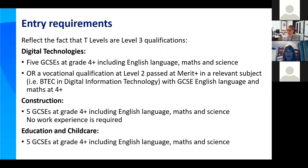For construction, it's 5 GCSEs at grade 4 or above, including English language, maths and science. You don't need any work experience for the construction. It might be possible to look at an alternative, but it's difficult to tell at this stage whether it would be relevant enough. So we're just saying 5 GCSEs at 4 or above. And the education and childcare pathway is the same, 5 GCSEs at grade 4 or above, and they must include English language, maths and a science subject.